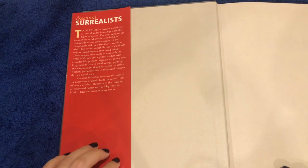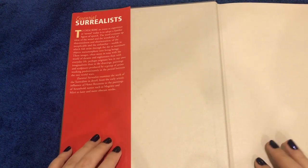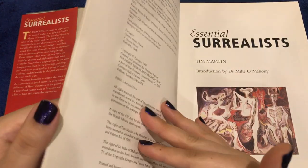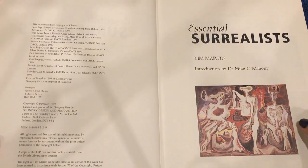Essential Surrealists examines the work of the Surrealists in detail, from the early artistic influence of Henri Rousseau, to the paintings of household names such as Magritte and Miro, to later and more obscure works. It is a pretty good overview of Surrealist art. I'm not sure how much they succeeded at the more obscure works thing. It's kind of my one complaint, is they don't include a lot of the lesser-known surrealists.